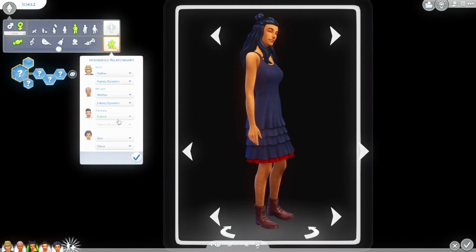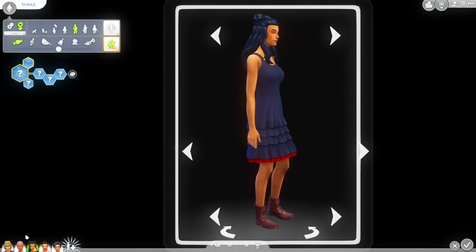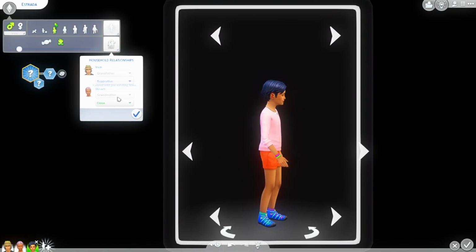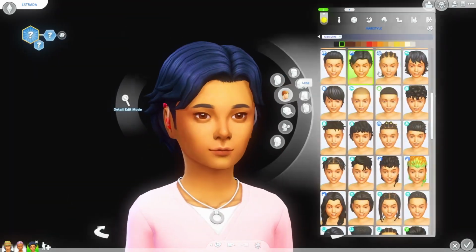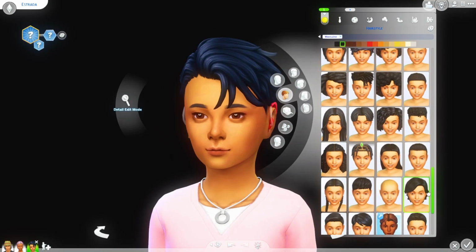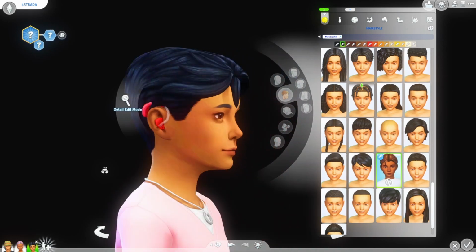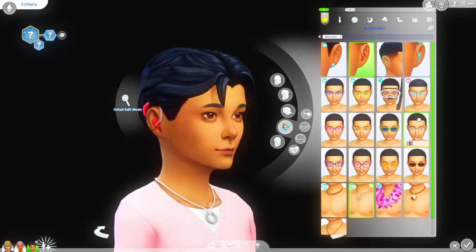Really, really happy about that. Not sure how that affects the family tree and the gameplay, but it should be fine. So yeah, Rylan, he turned out really cute. I looked at him as an adult and he has a really big forehead, but that's fine. We can kind of work with that. We can maybe give him a fringe or something.